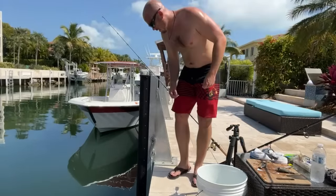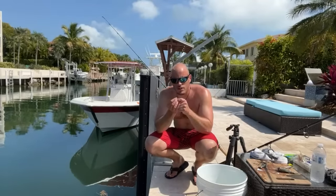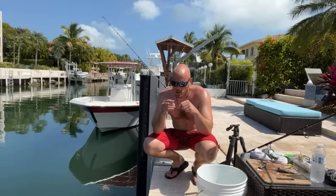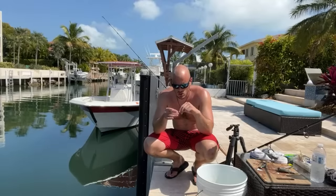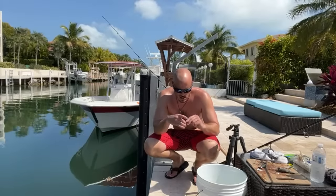Well, my friends, finally got a parrotfish to bite, and he just bit right through it. Parrotfish have beaks, in case you're wondering, if you don't know much about them, which is why they call them parrotfish. They look just like a parrot. There are so many of them down here, but they're one of the hardest fish on the reef to catch.